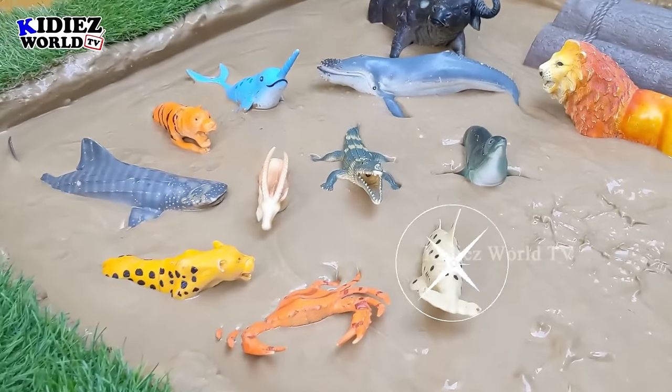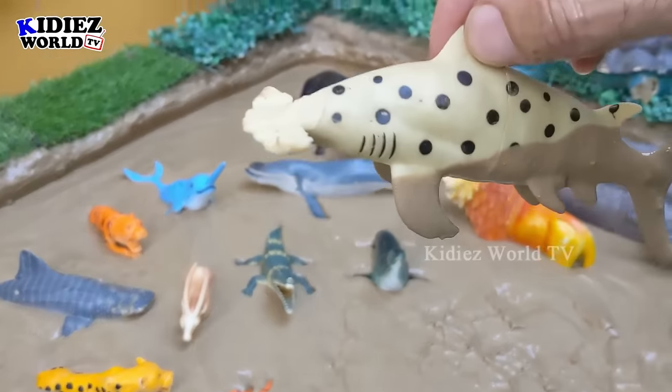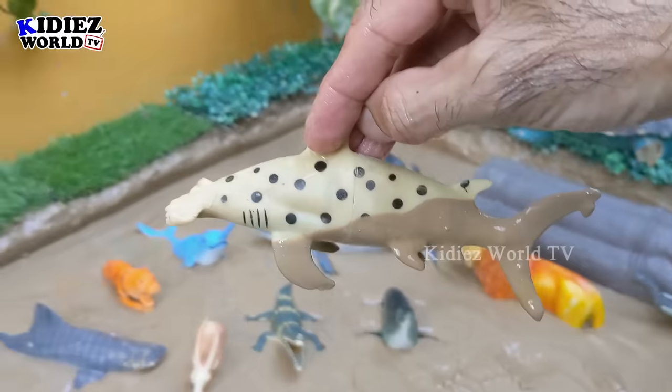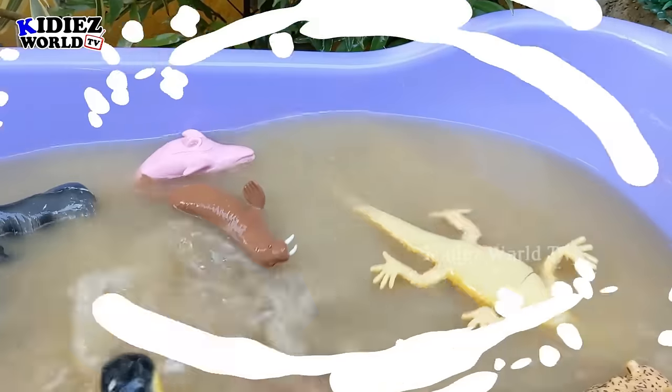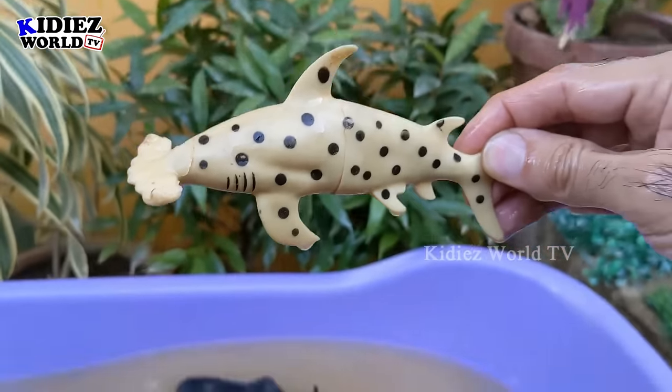And the next one we have is a sea animal, hammerfish. Just look at his face. This hammerfish is a very unique fish. Let's make him clean. Here we go. Hammerfish.